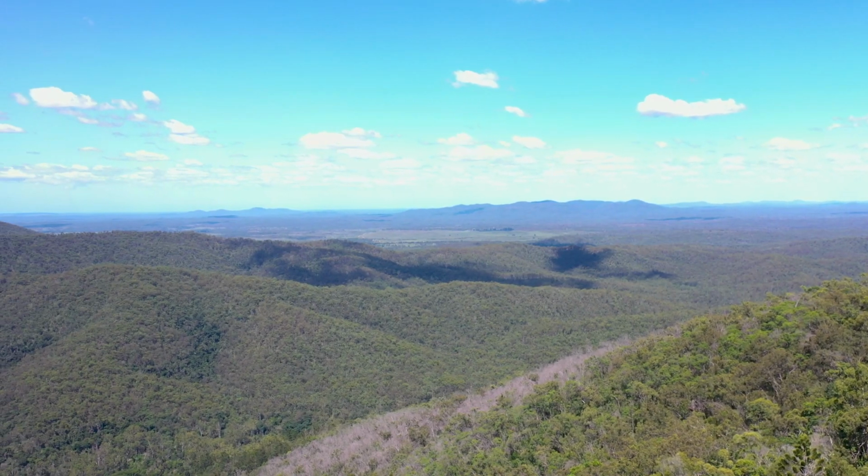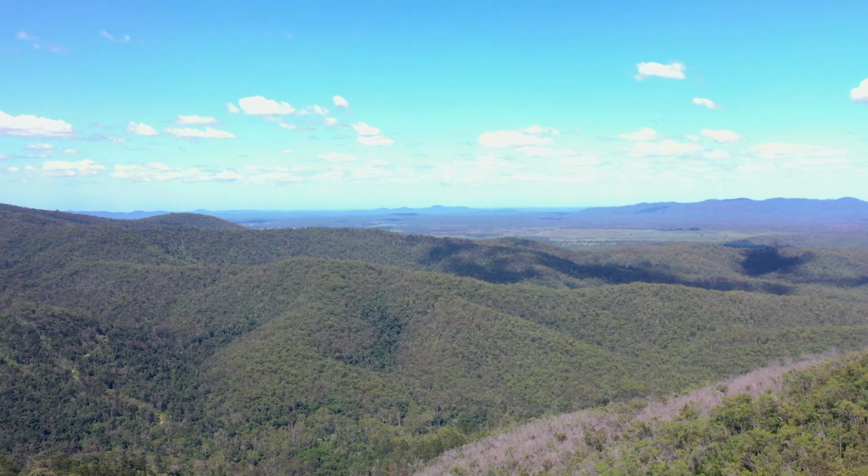Not only is this subtropical rainforest home to endangered plants and animals, it also holds great cultural significance to the traditional owners of the area. Preventing further damage to this area that's rich in ecosystem diversity and cultural heritage is paramount.